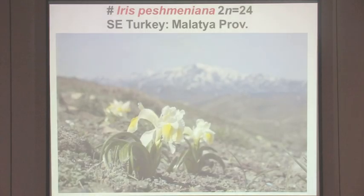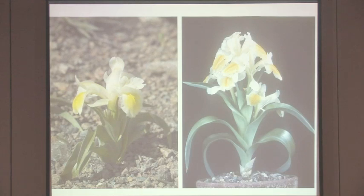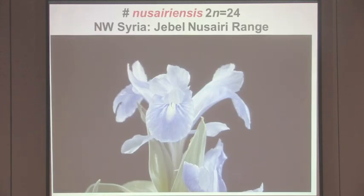Iris peshmeniana I described about 5 years ago with Adel Gumer, and this is from Malatya province, and an isolated white and yellow species. In some ways it looks a little like Iris nusariensis. It's very short, very squat, with very inflated pale leaf bases, but geographically they're hundreds of kilometers apart. And there's nusariensis itself with the same chromosome count and endemic to the Jebel Nusari range, hence nusariensis.